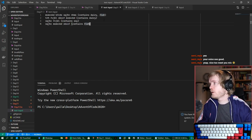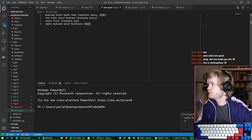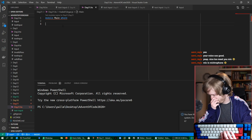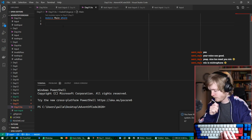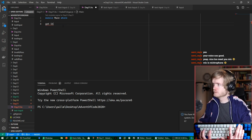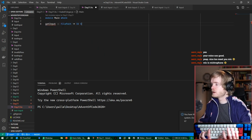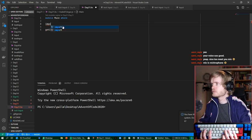Okay, so now we have a list of words. The order doesn't matter, so let's just take this list, and then we split it. We're gonna get input, which takes a file path to IO string. No, IO. We're gonna have a set of strings, right?